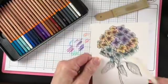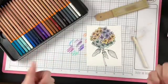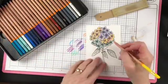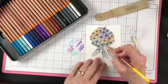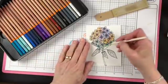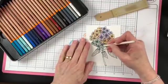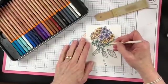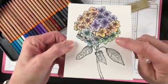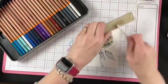All right, and then on this one, let's put a little bit of yellow. Sure, why not, Becky? We'll put a little bit of yellow on the tips. And it just gives you the opportunity to get that really pretty look that you get in nature. Hydrangeas have a lot of different colors in them and a lot of different varieties of them. So now this one has a little bit of yellow on the edge. Just super easy. That's it, guys. That's all there is to it.